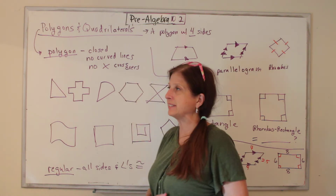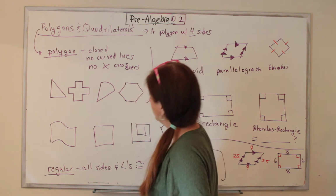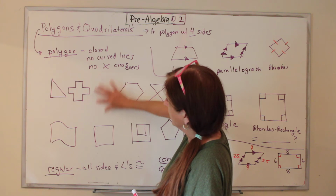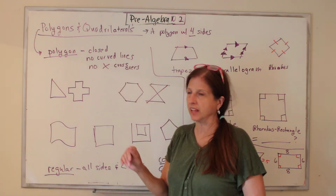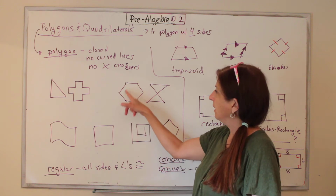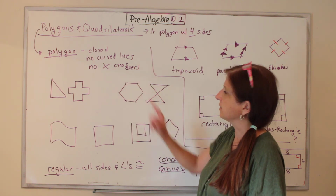How about that one? The slice of pizza. No, it's not a polygon because of that curved line. You get eliminated. Voted off the island. Okay, how about this one? Is it a polygon? Yes. Straight lines, no curved lines, no crossing over.